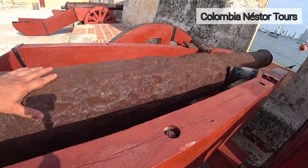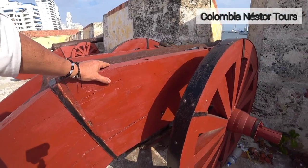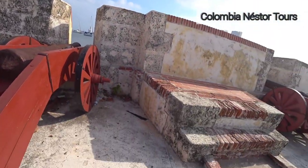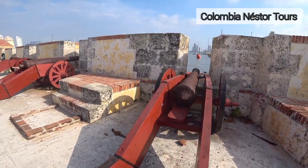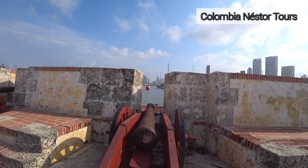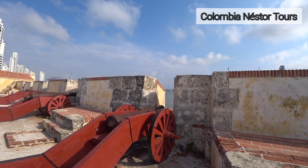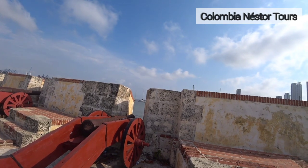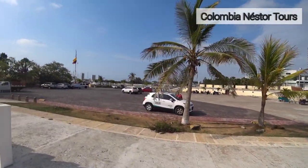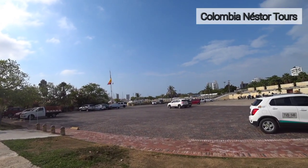Okay, there are some cannons over here that are replicas, but these cannons are the original ones, okay? Some of them are replicas. These carriages are replicas. You see the wheels are for the backfire of the cannon, so they could take them in. You see that they have kind of an elevation, so the cannon won't backfire as much. They're pointing to, not the last entrance of the bay, but one of the last entrances to the bay. Over here, you could see if any enemy ships are approaching Cartagena de Indias by this side. All the cannons are pointing to the bay, not to the walled city, which is right there at our back. That was the main objective, to take the port city of Cartagena de Indias, and it was very difficult for them.